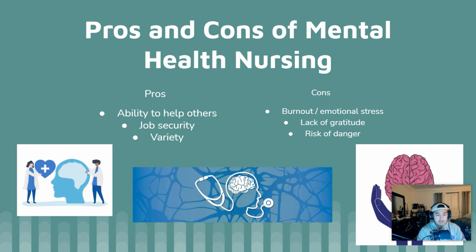The jobs of mental health nurses is basically secured due to a shortage of mental health workers. The plus side of working in mental health is a variety of job opportunities. You can either choose to work in a nursing home, a drug and rehab center, or in the hospital setting. Some of the disadvantages for mental health nursing is burnout or emotional distress, lack of gratitude, and risk of danger.